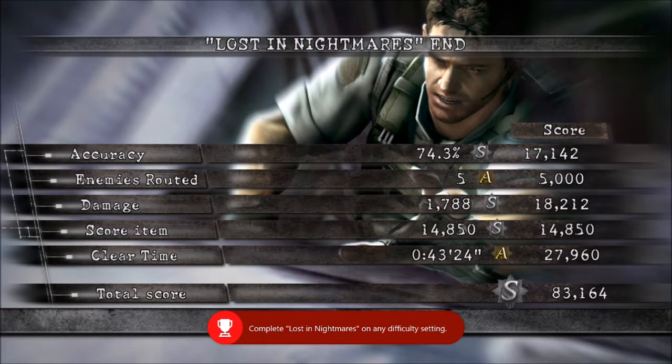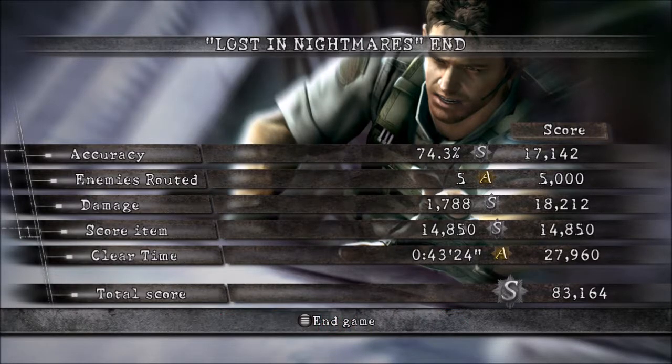Must have been lost. Yes. Now since accuracy 73, well, obviously because there wasn't really that many enemies, besides the new enemies, which are big and we could shoot them as carefully as we can. And plus the Wesker fight also. Okay, damage. Score time. Clear time 43 minutes. And overall accuracy is S.